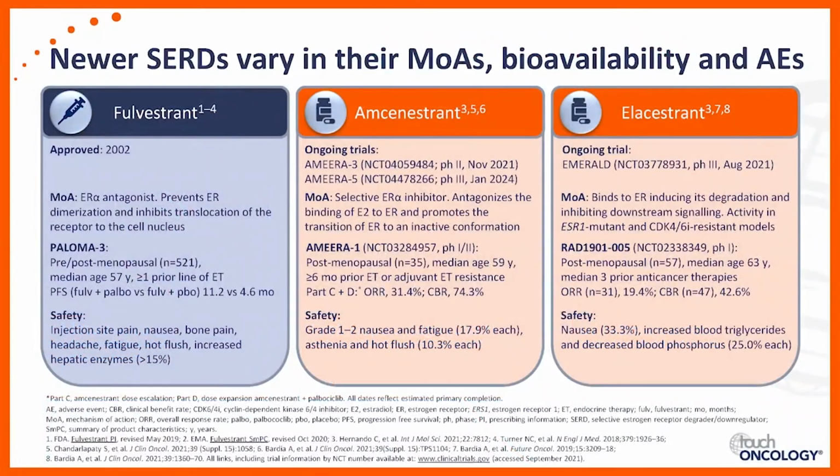We have fulvestrant, which is, of course, the injectable SERD. And this drug, although initially approved, was approved at the wrong dose. And we figured out we had to do an induction and a higher dose. But we do see injection site pain.